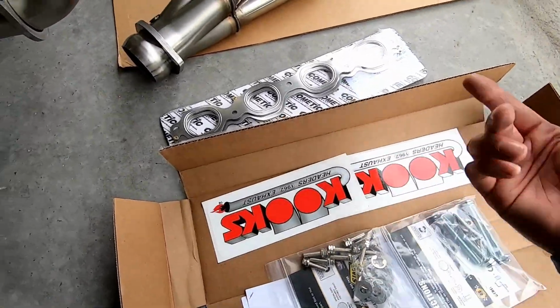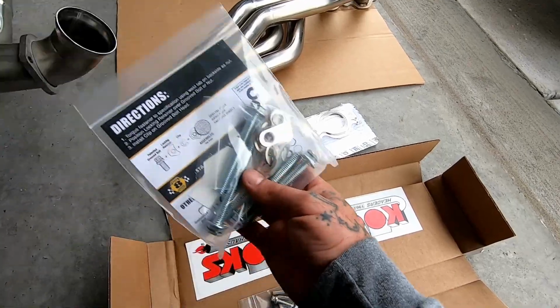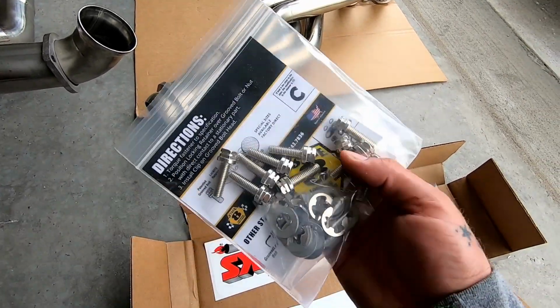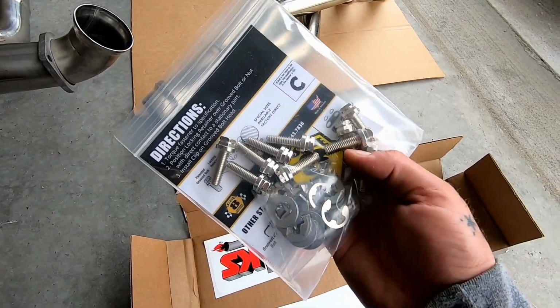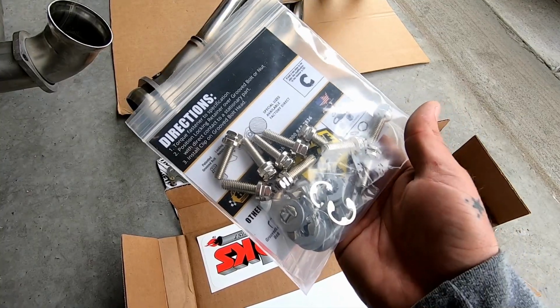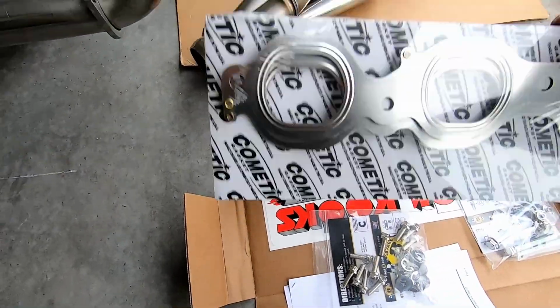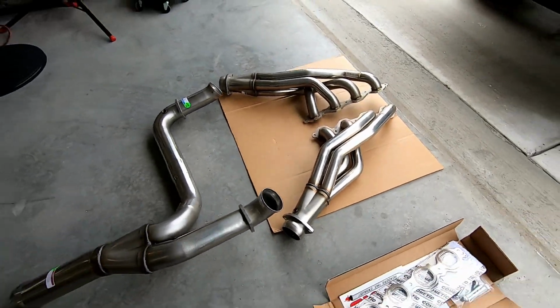Here are the bolts they supply to connect the Y pipe to the headers, and then you got new header bolts as well. I don't know if I'll be using these. They do have a lock. I might just use the factory ones. We'll see. I'll find out here in a bit which route I'm gonna go, but yeah, there they are.